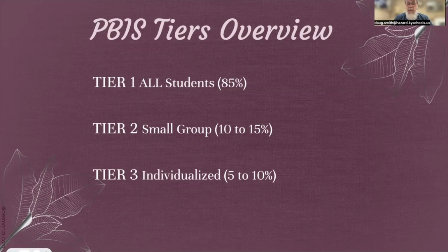And some of those tier one practices include school-wide positive expectations and behaviors that are taught and retaught to all students. Also, you're looking at established classroom expectations that are aligned with school-wide expectations. And you are looking at a continuum of procedures for encouraging expected behavior, as well as a continuum of procedures for discouraging problem behaviors. And then, of course, there are procedures for encouraging school and family partnership.